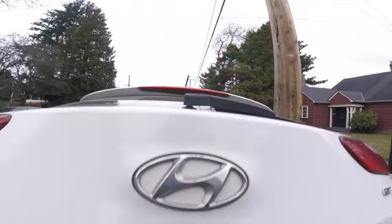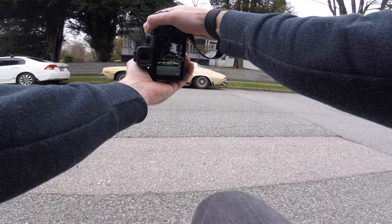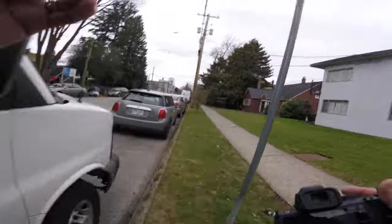So after our snack attack, we headed up into the hills, which is more the residential area of New West, and we were in search of some heritage houses. Wait, I should have taken that landscape. What was I doing? One second.